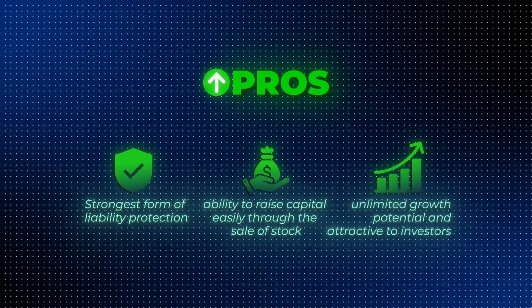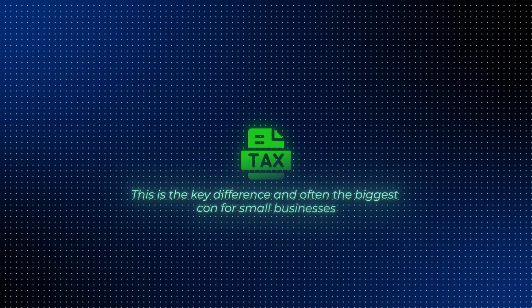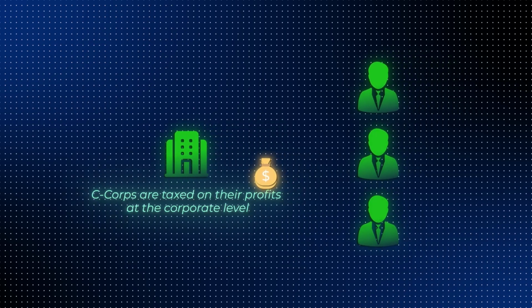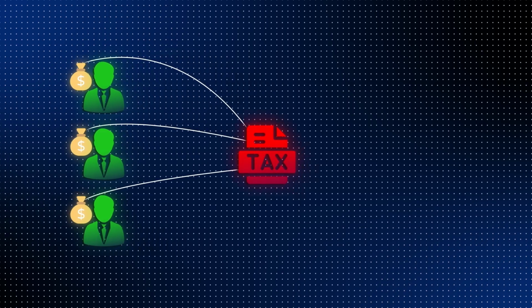and attractive to investors. Offers a clear structure for management, such as a board of directors and officers. Taxation. This is the key difference and often the biggest con for small businesses. C Corps are taxed on their profits at the corporate level. Then, if profits are distributed to shareholders as dividends, those dividends are taxed again at the individual shareholder level. This is known as double taxation.